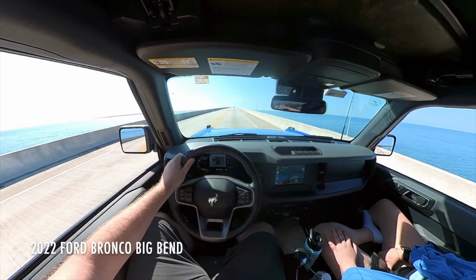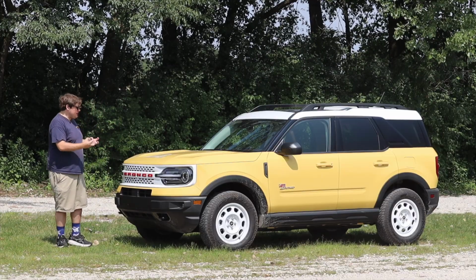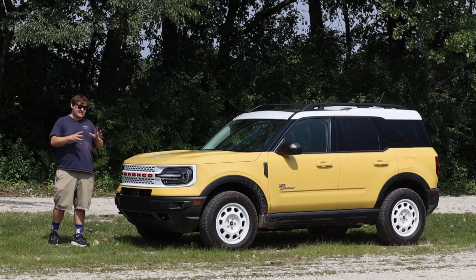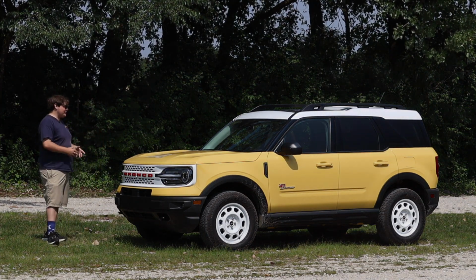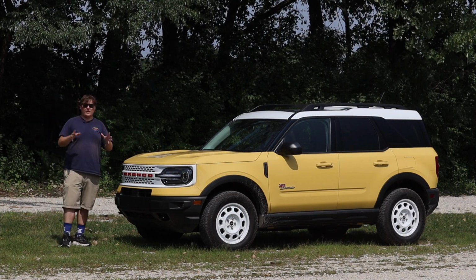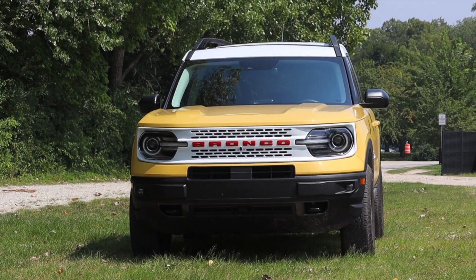I've spent many days driving the full-size Bronco and I like it for what it is, but this shouldn't be compared to that. This is a different caliber of vehicle. This is a vehicle that you can live with every single day, drive to school, drive to work, drive in the rain, go get coffee, whatever it is. But there's an adventurous side, and that's what always messes people up.